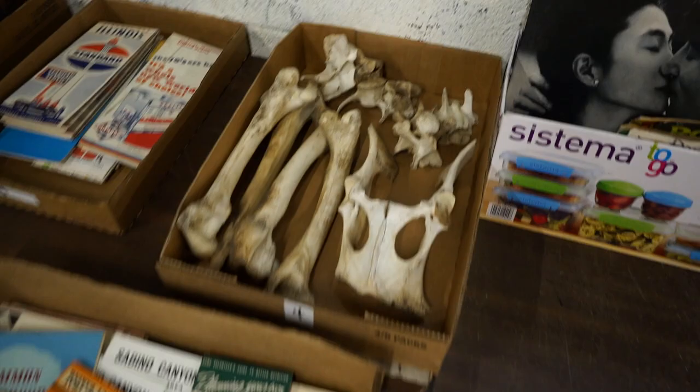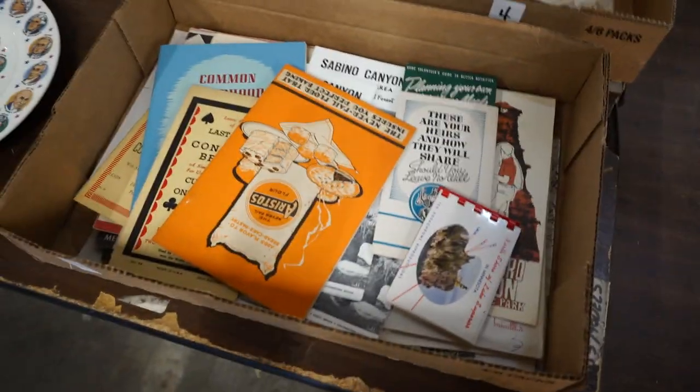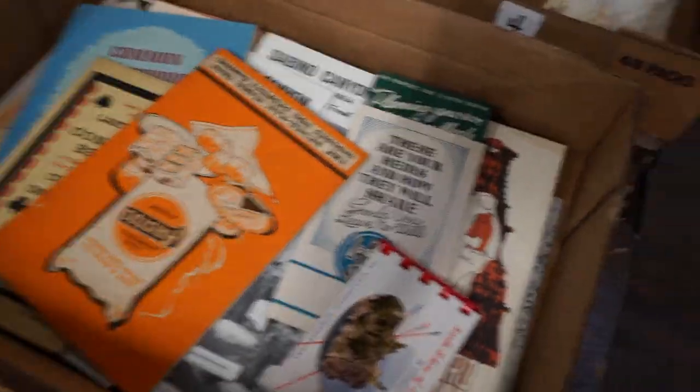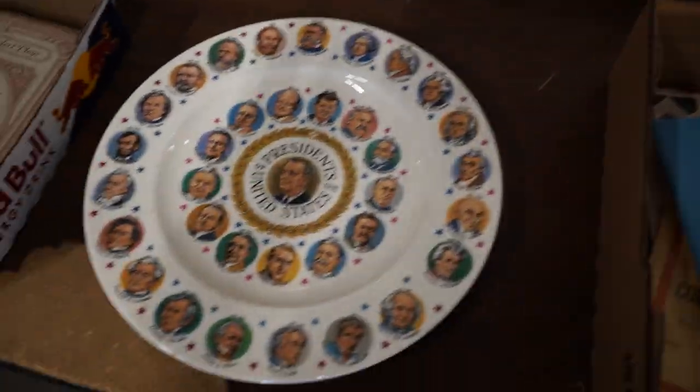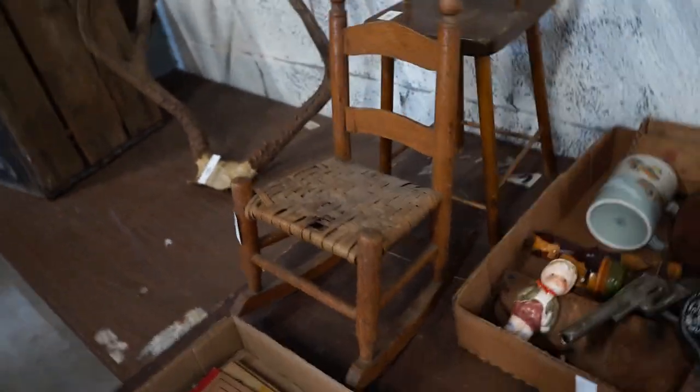Bones. Toe bone connected to the leg bone, and the leg bone connected to the other leg pelvis bone. Pelvis bone. Okay, we don't know the song. That connects to your sternum and your cranium and your teeth.